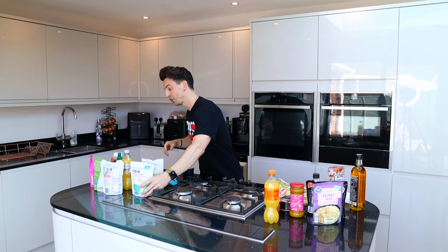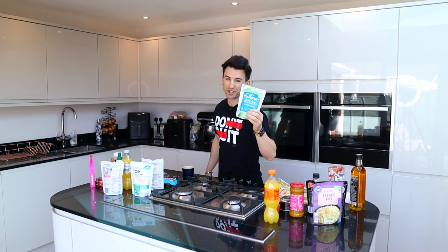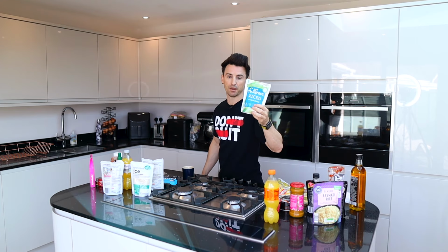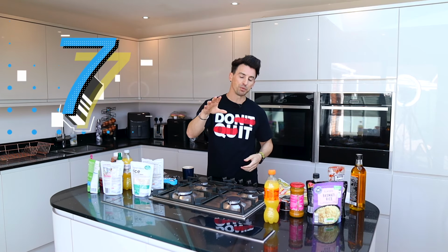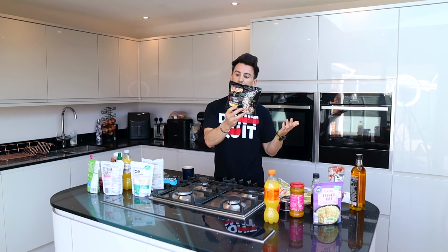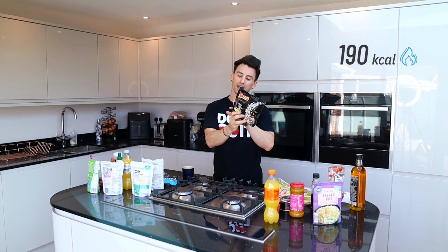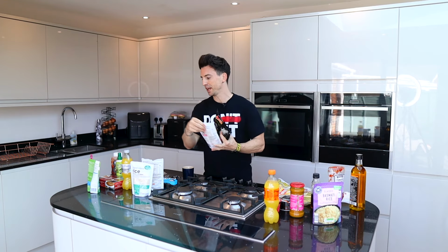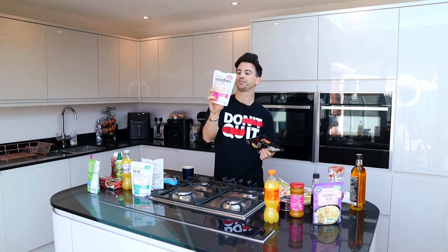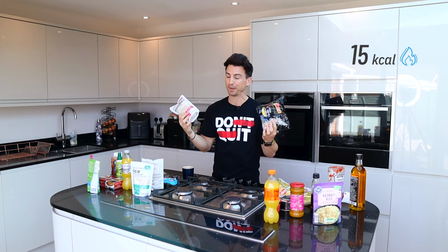The other option that you've got, if you want to go even crazier, is Fullgreen. So this is riced cauliflower. So, you know, getting more veg in, you can mix this sort of stuff in with other things. And then we can move on, so a bit similar to rice, let's look at our noodles. So again, udon noodles. Per portion, 150 grams, 190 calories. So, BareNaked noodles, switching over for a portion, 15 calories. It's a big saving again.